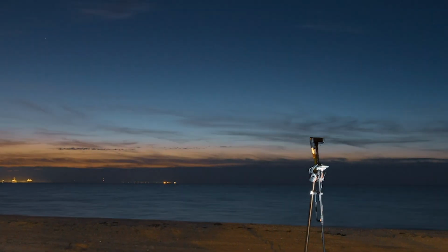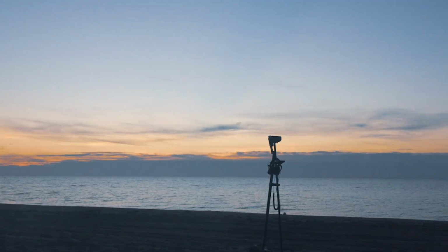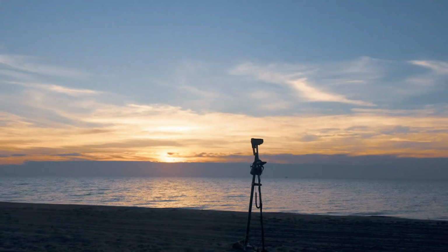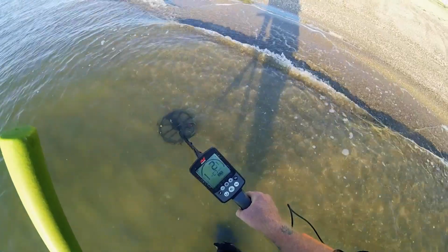I'm just working on a sunrise time lapse here. Looking pretty good. Pretty nice day today. Not too cold. Nice and flat out there. Let's go dig some stuff up. Let's go. Got that first target of the day.